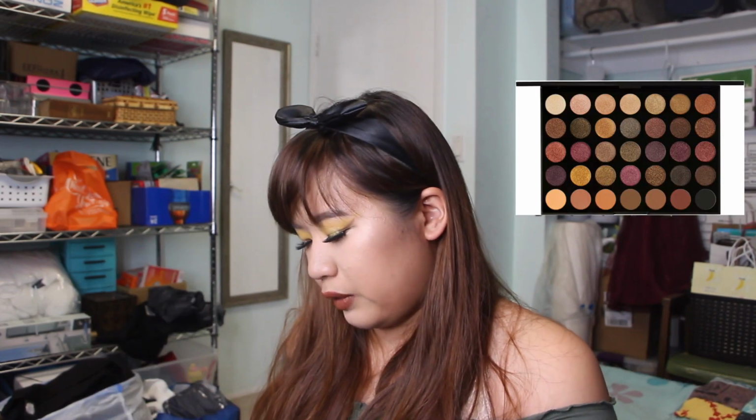I bought this when I went to California and it was my first time in the Morphe store. I'm looking at this now and I'm disgusted with how many shimmers there are in this palette. This row is the only row of mattes versus one, two, three, four rows of shimmer. That's a lot. I don't know if I'll use that. I do know what made me want to buy this. This was still during the time where it was, I want one matte shade and a million shimmers, but I don't even use this, so I'm probably going to declutter this.